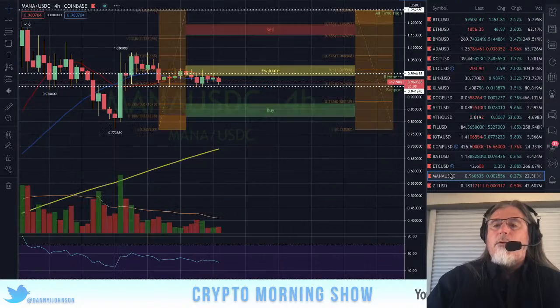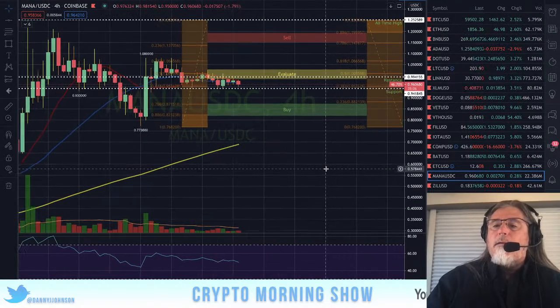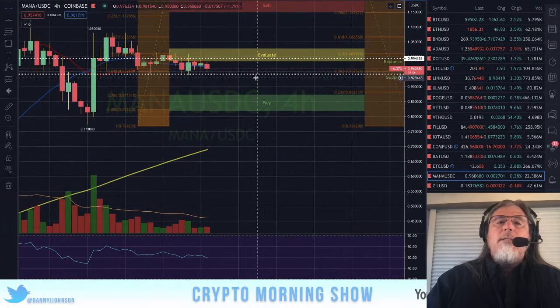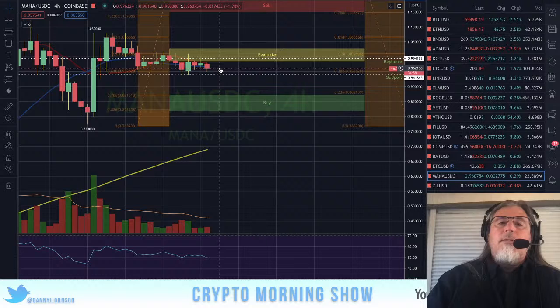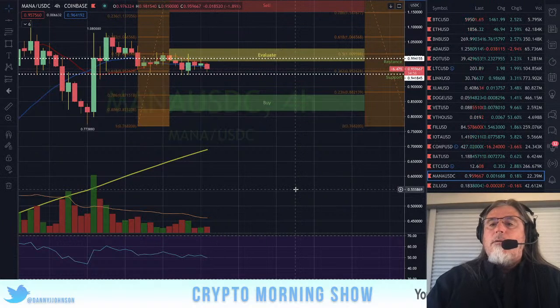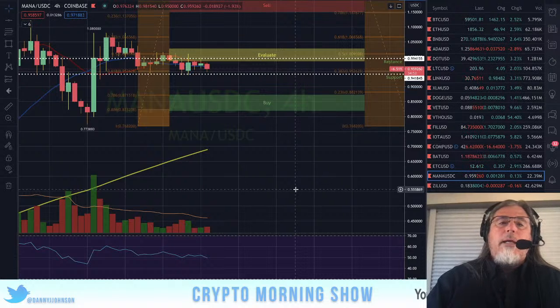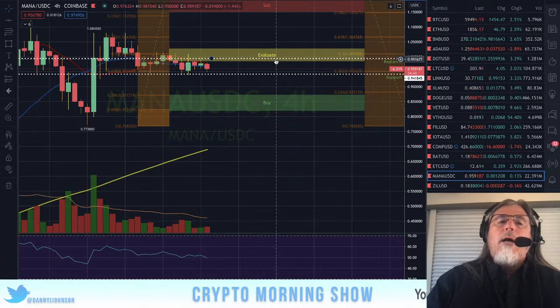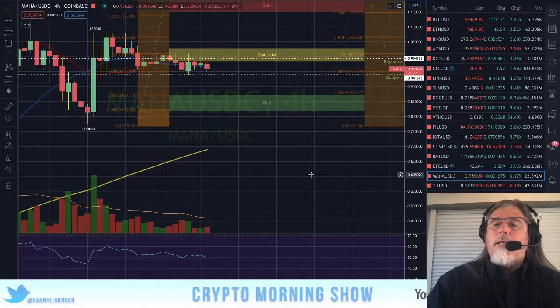MANA USDC. This one's on Coinbase if you want it. Sideways action here, consolidation. So looking at support to hold at the 0.941 and resistance here at the $1 mark. So $1, always a significant psychological number when trading. So keep that in mind for MANA USDC.